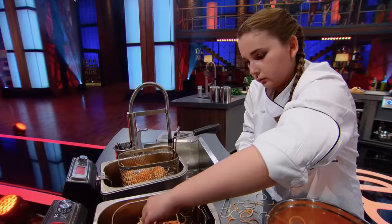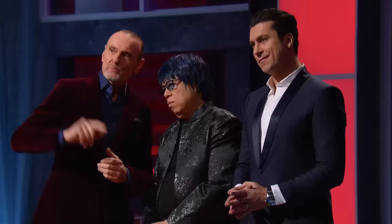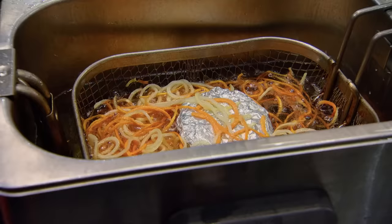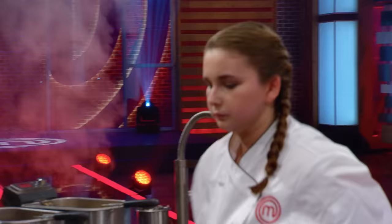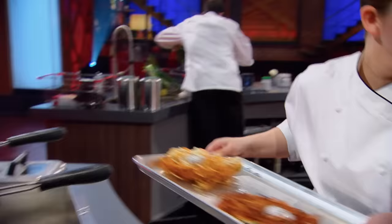Look, Becky's about to fry her first bird's nest using parsnip, sweet potato, and potato. Is she mixing all three starches together? It looks like she's doing that. That's not a good idea because sweet potato has a lot of sugar in it, which means that it will burn before the other potatoes are cooked. Becky is, like, really sweating. I think it's starting to get to her a little bit. Oh, Becky's bird's nest looks burnt.